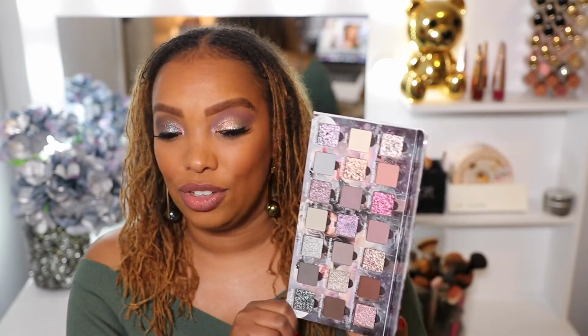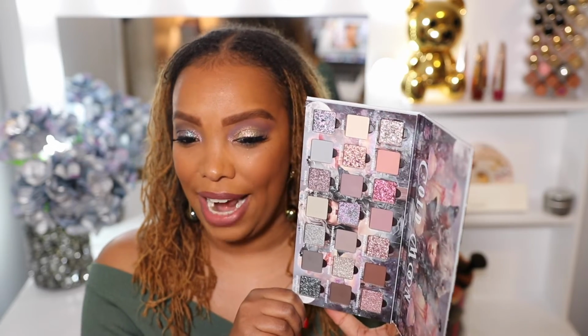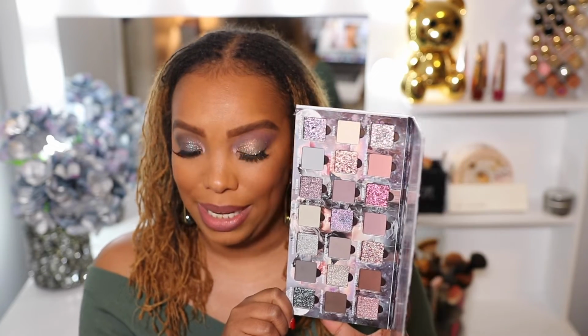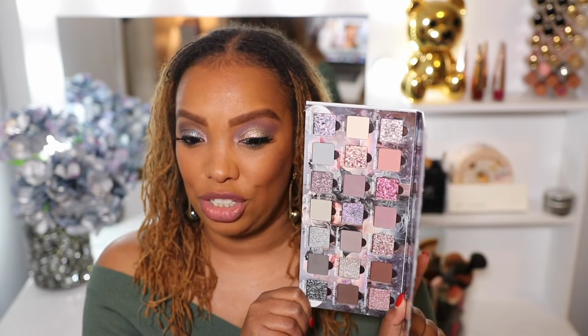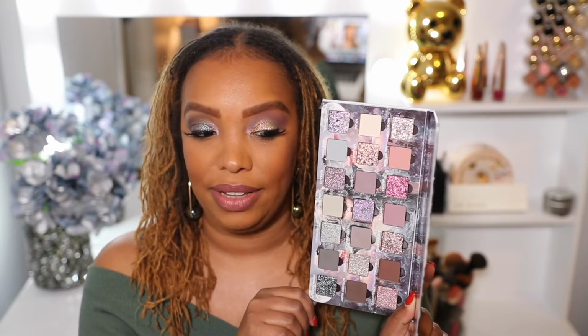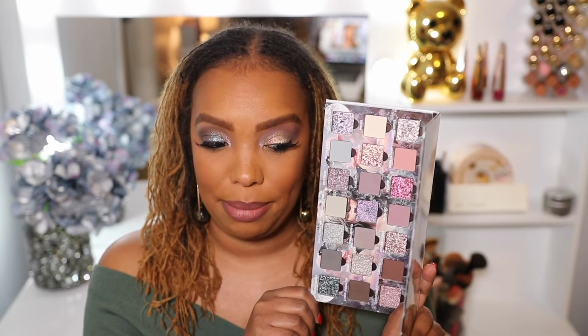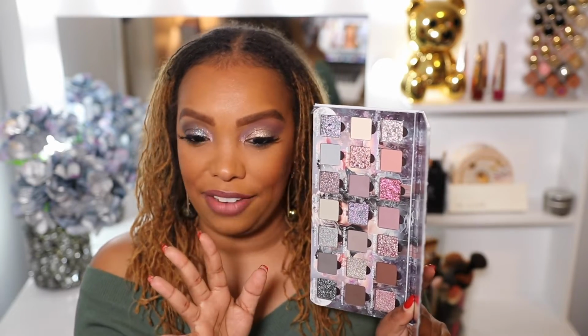I feel like the color story is really, really beautiful. It's cool toned. There's something here for everybody. It still has some warmth to it, so if you have a very warm skin tone like I do, it's still going to complement your skin very well. I do think there are a few shades in here that will definitely play well for individuals who are deeper than me, but maybe a couple of the mattes might not be the best. But I just love how they formulated the palette.